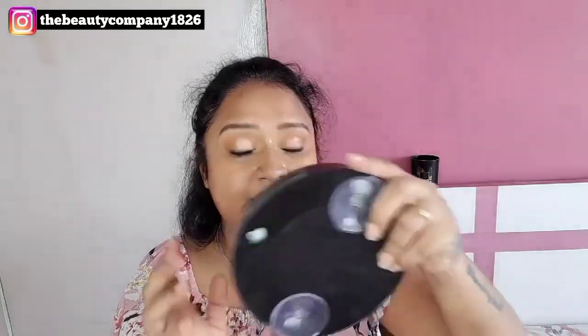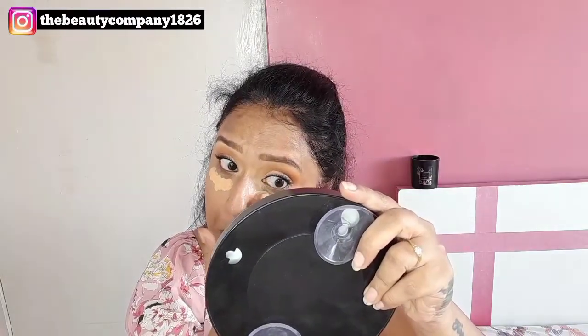I've taken one whole pump of this concealer and I'll be using this today for my entire face. I have not color corrected my face in any way, just to check how this concealer works on my darkness and pigmented areas. So I'll dot the concealer under my eyes first and then the rest of the face. This is a serum concealer with medium coverage, so I'll allow it some time to sit on my skin, let it dry for some time, and then I will blend it out.